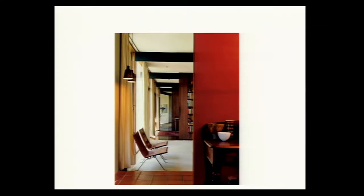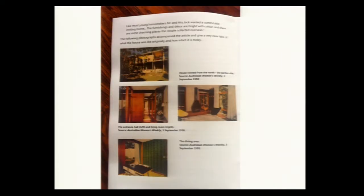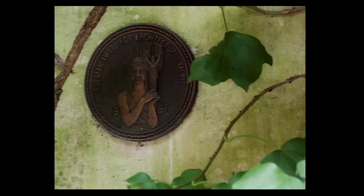Good afternoon, everybody. I'm here to tell you about a few strategies that I've been involved with in protecting iconic houses. Now, the iconic house that's closest to my heart is obviously the Jack House. This is the Jack House when it was published in the Australian Woman's Weekly in 1958 after it won the Sulman Award of the year before.